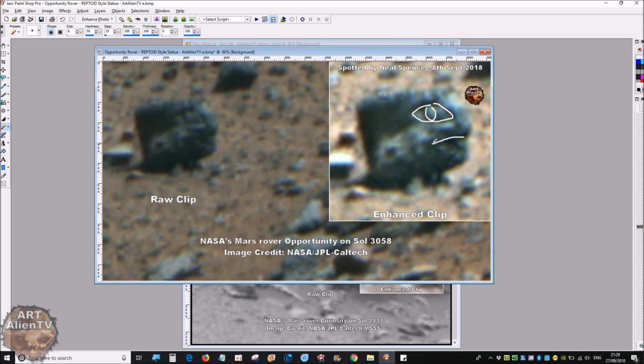And you've got the mouth coming round here, you've got these teeth here that you can see, and the back of the head. You've got some interesting details up here on the top of the head, and you've got the nose coming round. Is that a reptilian? Could well be. I wouldn't write it off. It may not be, but it certainly looks like one to me.